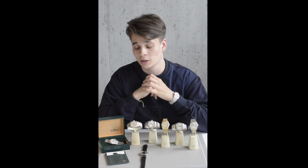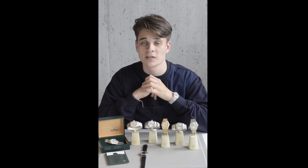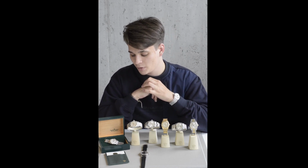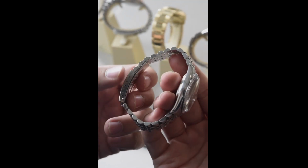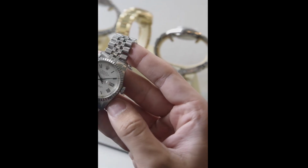And this specific one comes with box and papers, which is nice, but at my age I care about the watch more than about the box and papers. So it's just about the watch. I love them, and this one is great. So if you're looking for something different or a rarer one, this might be a reference for you.